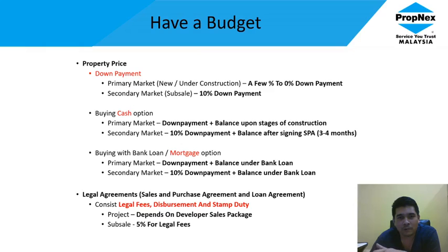Normally developers have different mechanisms for different projects. For instance, certain projects will give free legal fees, disbursement and stamp duty. So it really depends on the project and the developer. For sub sale, the rule of thumb is to budget 5% for all these legal fees. So let's say you're going for a property which is 500,000, you need to budget about 25,000 for all these legal fees and all that.